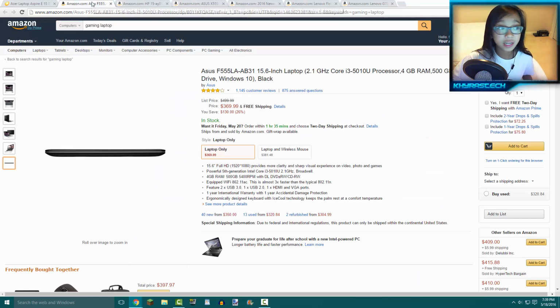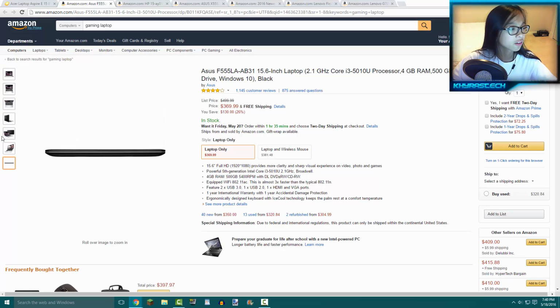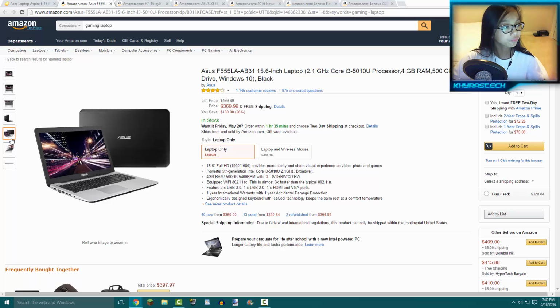So moving on to the next product here, we have the Asus F555LA-AB31, and this is a 15.6-inch laptop, and the price is under 400. So this is for you, Emoji Gaming. This is only $369.99 and free shipping, of course. And this has some pretty awesome reviews, and this is on Amazon. As you guys can see here, the laptop is actually pretty nice itself. It looks kind of thick though, so maybe it's not really the best for portability. But as you can see right here, it's a 15.6-inch full HD, so 1080p screen.